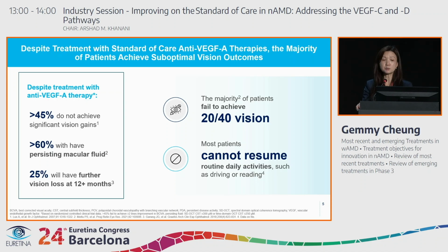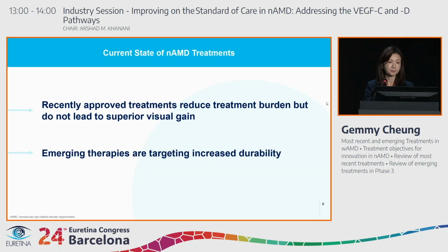In terms of anatomy, we know that more than half of the patients actually have persistent fluid, and in fact, in recent trials, we've seen protocols that actually allow the residual fluid to be there. And finally, 25% of patients will have further vision loss at 12 months or longer. So this is talking about the more long-term landscape.